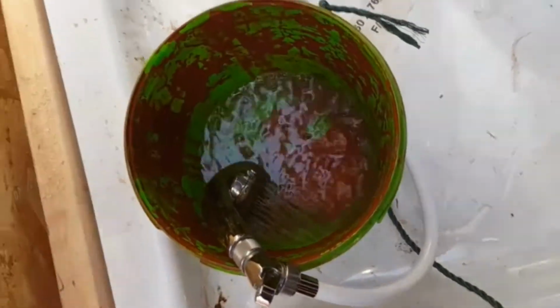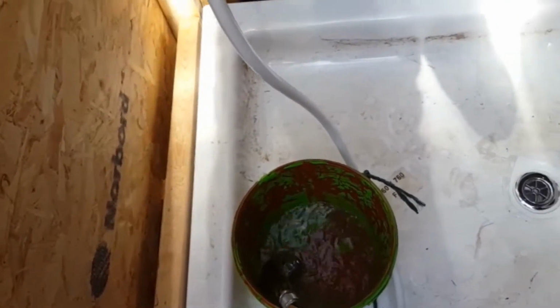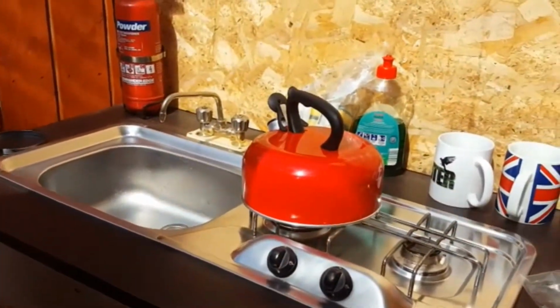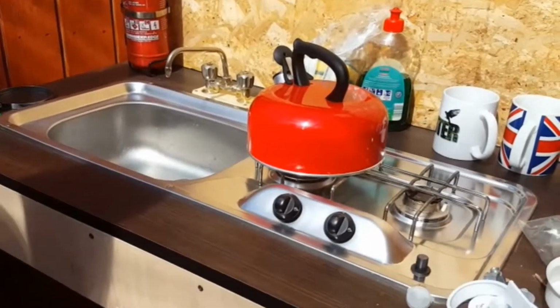That is a bit too hot for me. So yeah, hot and cold in taps in the shower and in, turn those off, and on the sink, and off it goes. Flick the switch off.